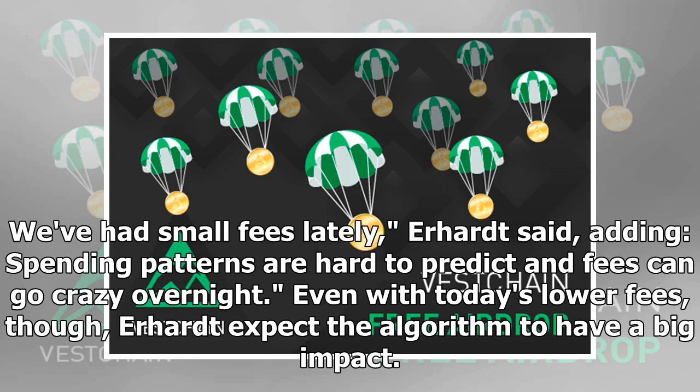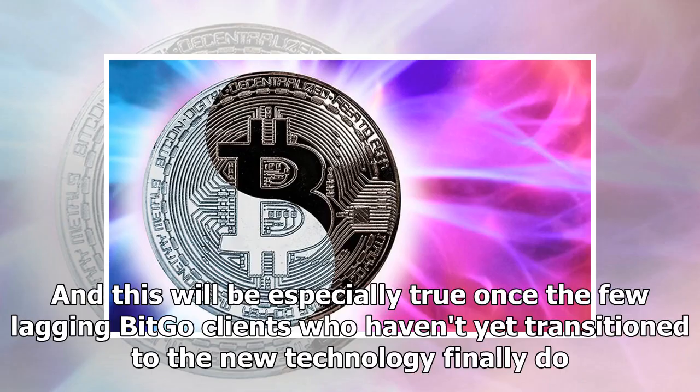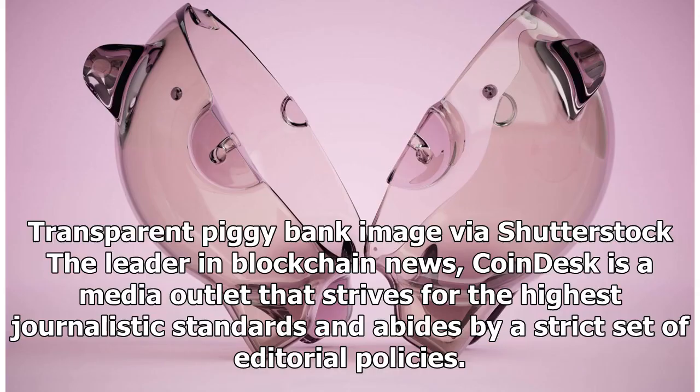Even with today's lower fees, though, Hart expects the algorithm to have a big impact. "With small fees, we see huge savings," he told CoinDesk. And this will be especially true once the few lagging BitGo clients who haven't yet transitioned to the new technology finally do. Transparent piggy bank image via Shutterstock.